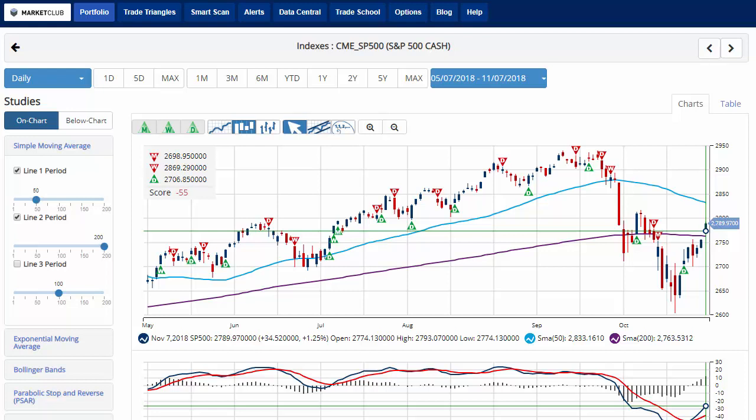And stocks are on the rise after the midterm elections came to a close yesterday. I want to take a look at the S&P 500, which jumped above its 200-day moving average right here, currently trading at 2,789.97, up over 1% on the day, with the chart analysis score negative 55, indicating that we are technically in a long-term downtrend with a red monthly and red weekly trade triangle. But with this move higher, it's put that under some pressure and it's leaning more towards a sidelines position.